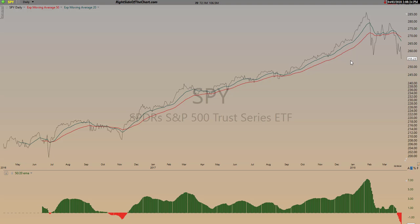So right now I'm watching the Qs, see how we finish the day. And again, whipsaw signals are possible. Sometimes you get a day or two below, but for the most part, you can see when this histogram is green, meaning that the 20 is above the 50-day, then the trend is bullish, and vice versa.